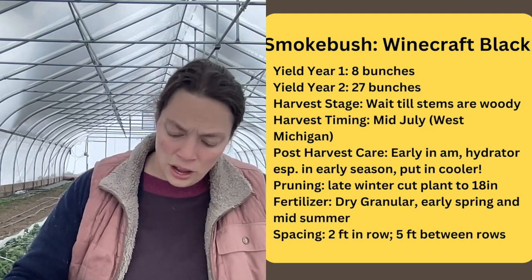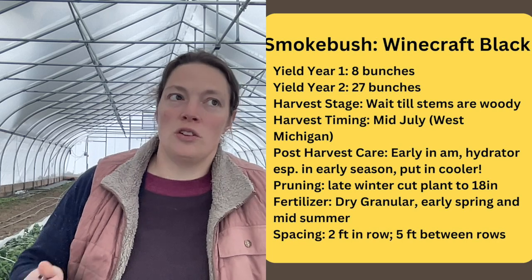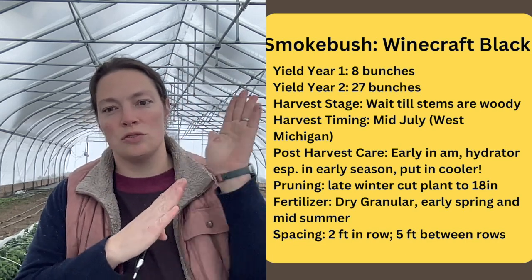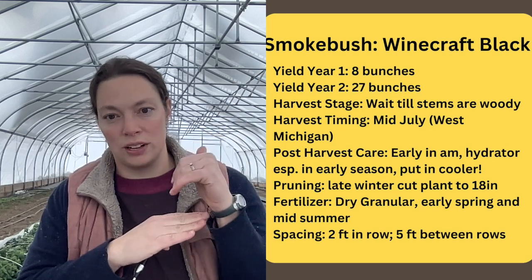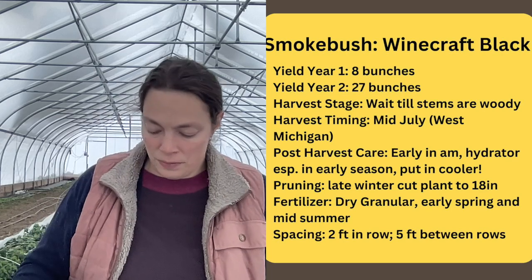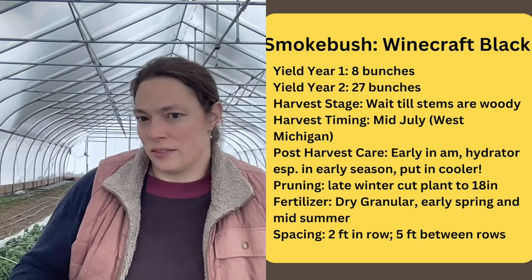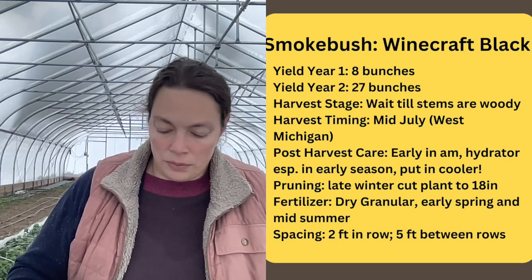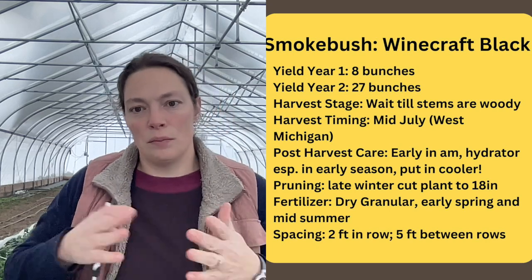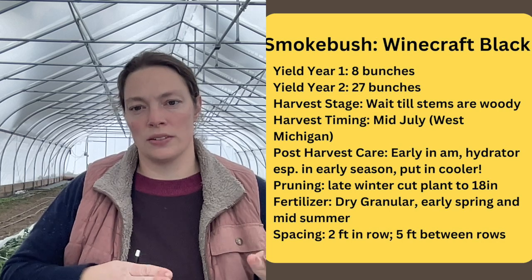When to harvest them: you have to wait until the stems are woody and mature. Otherwise, the tips will simply collapse. They will simply wilt. Mid-July is kind of the time frame for the ninebark. Post-harvest, they can wilt, so you do want to harvest them early in the morning.